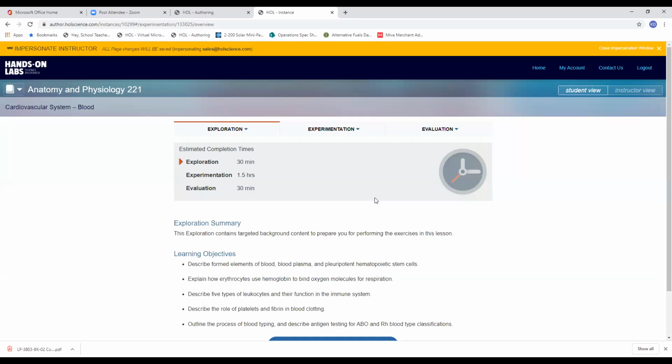Traditionally, or typically, our exploration sections take about 30 minutes for the student to complete. Our procedures or experimentation section will take anywhere from 1 to 3 hours, depending on its complexities. And then finally, the evaluation or final exam for the lab should take the student again about 30 minutes.